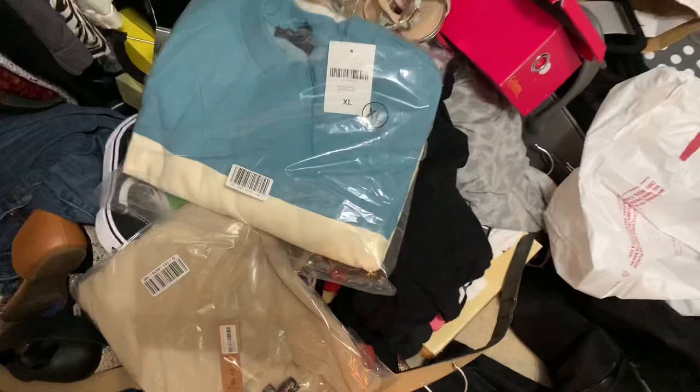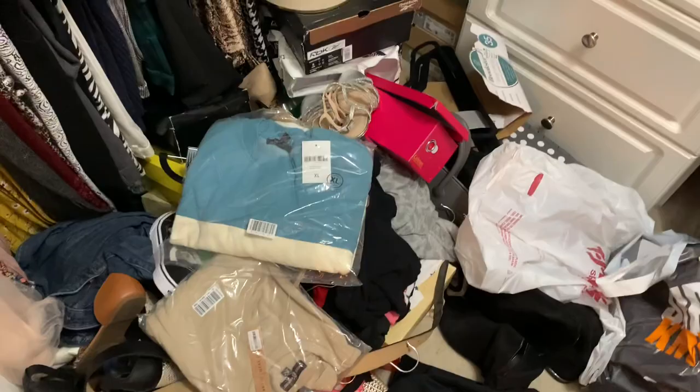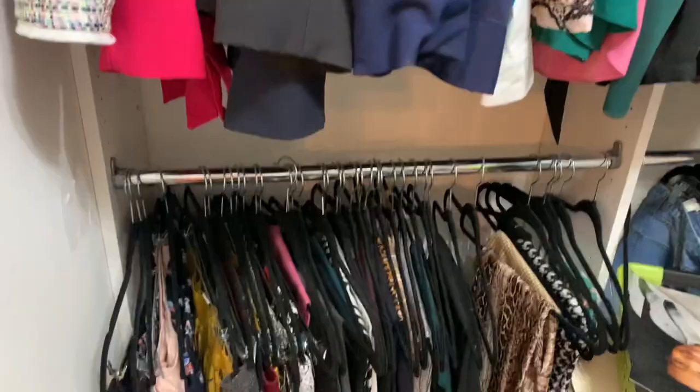Clothes that I purchased from Forever 21, brand new for the winter time. I would never know that I have them because they're underneath stuff, you know? So I need to just go through, organize, and get rid of a lot of stuff. So I'm about to do that now, and I'll show you guys the after once I'm done.